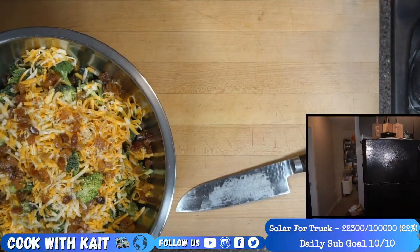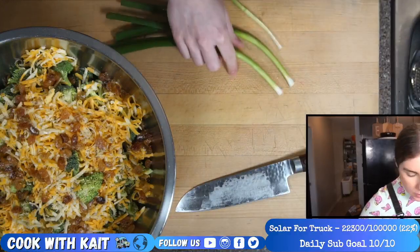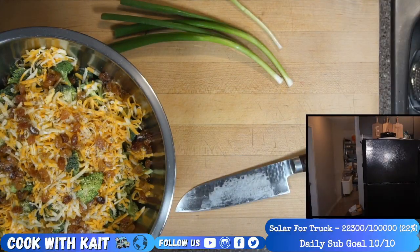Just washing the bottoms of these. There's a bunch of dirt stuck on. If you like red onion, you could use red onion here as well. Chop it up nice and small.